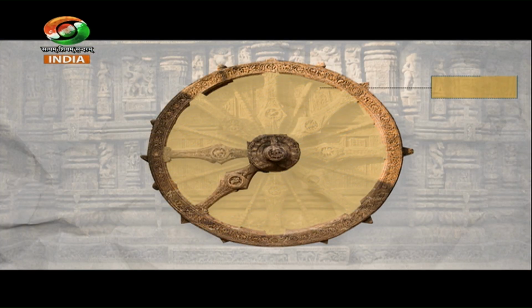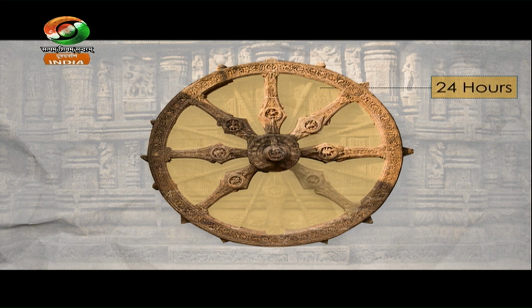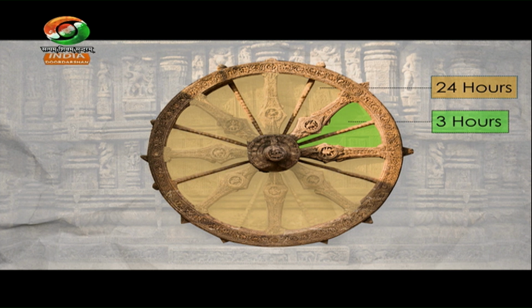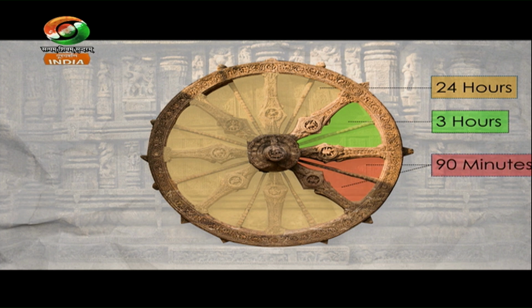Each wheel has 8 spokes, dividing the 24 hours into 8 equal parts, which means that the time between 2 major spokes is 3 hours. There are 8 minor spokes as well, which means that the minor spokes would each represent 90 minutes.